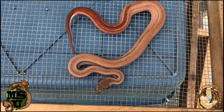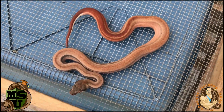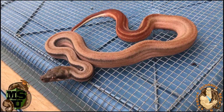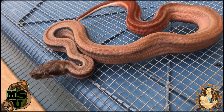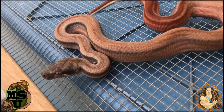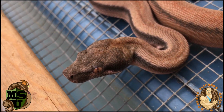Guys, that was what happened when we found the Sterling Boas. And it was super exciting. Here's an update. This is about 2.5 weeks after those babies were born. And you can see this is one of my favorites. This might be a super hypo Sterling. Look at that red eye. I don't know if the camera catches it, but that's just an exquisite looking eye.